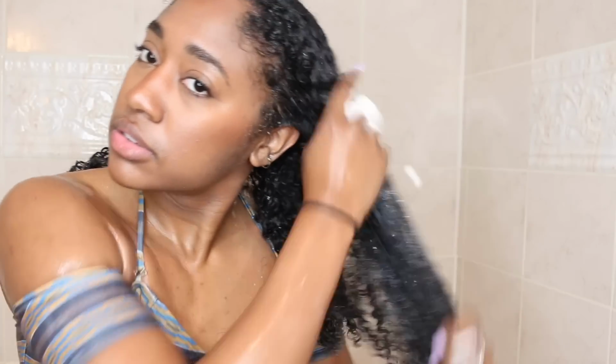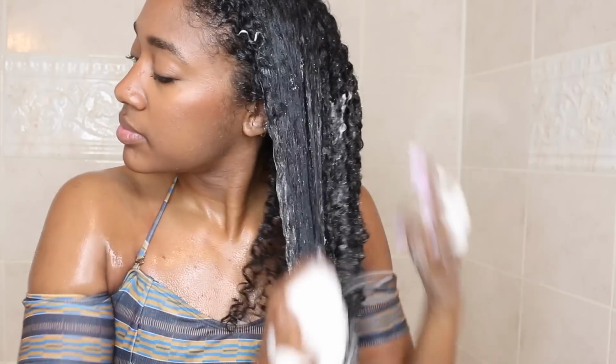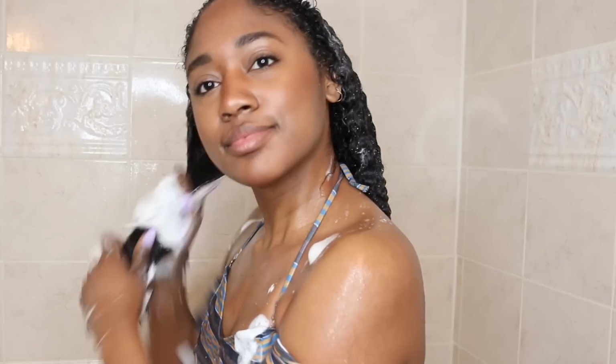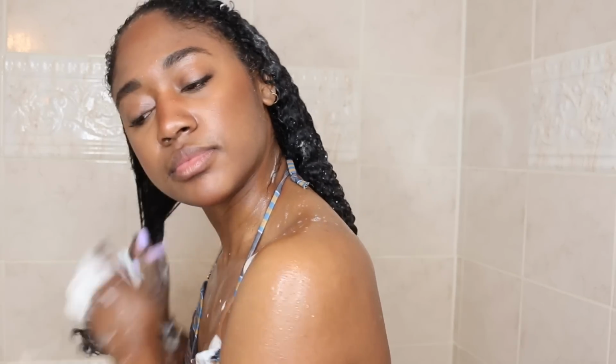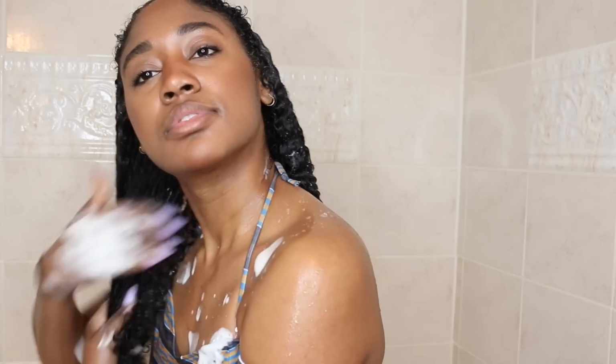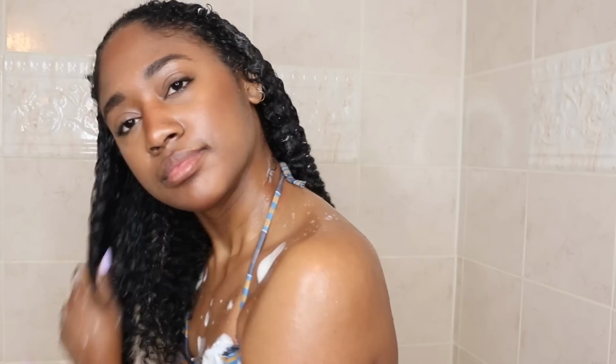And then next, after cleansing my scalp, I like to take a little bit more and apply it to my hair because I use silicones and heavy gels and heavy creams. And if I don't cleanse my hair, then I'll have a lot of product buildup, and no one wants white flakes and product all in their hair. So I like to thoroughly cleanse my hair so that I can have a nice fresh wash and go.